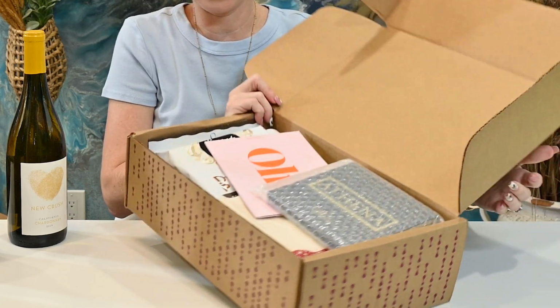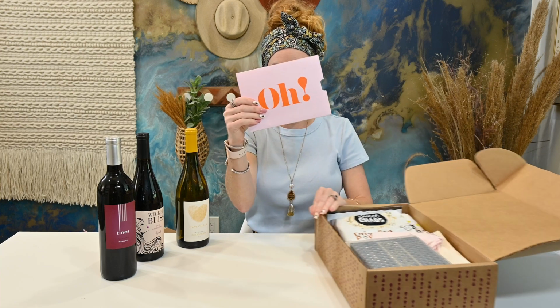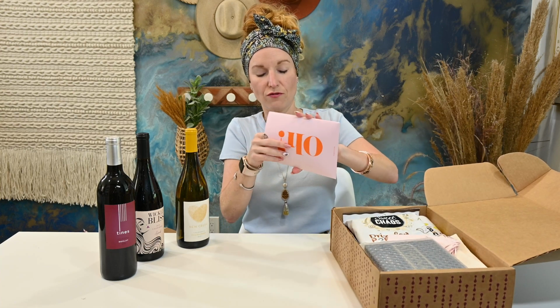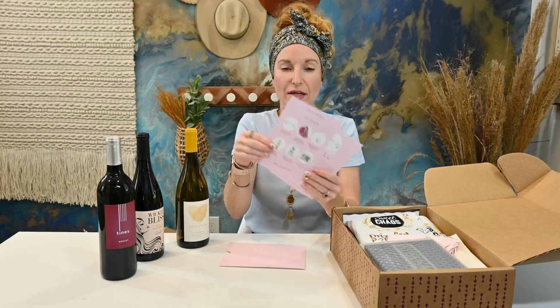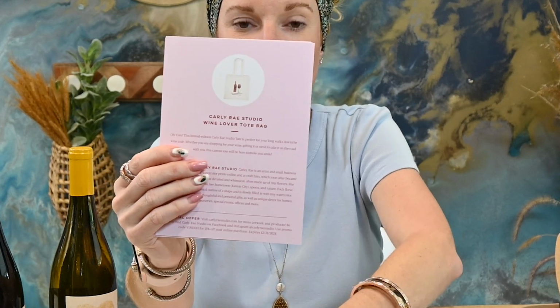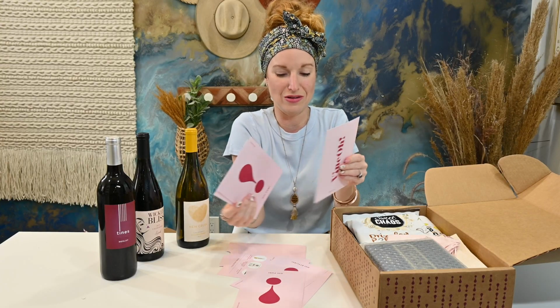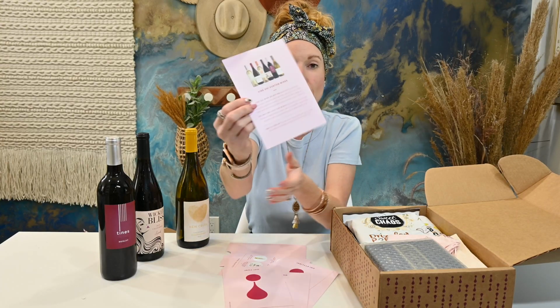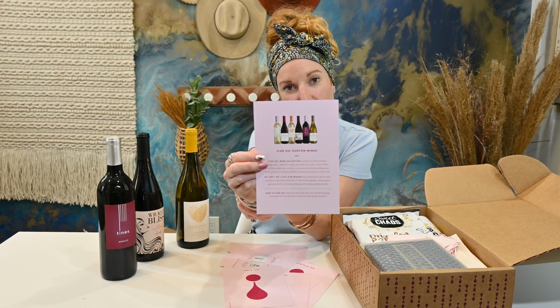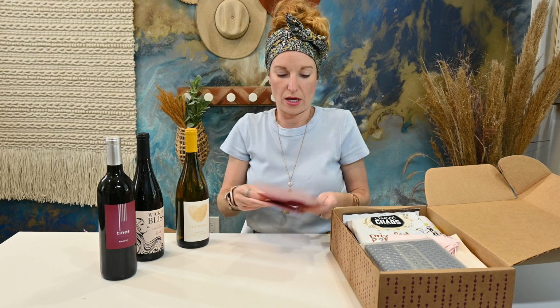Okay, this is what I see on top. I always grab straight for this guy. This guy has all the information on the items inside the box, as well as the breakout of each individual item in the box. Who it's from, who it's by, more information about it. Of course, I'm not looking because I want to be surprised, but it also talks about the VineOh custom wines, which we see 3 of the labels here. We'll come back to these in a bit.